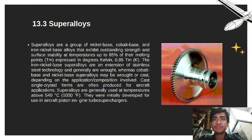Cast single crystal forms are often produced for aircraft applications. Superalloys are generally used at temperatures above 540 degrees Celsius. They were initially developed for use in aircraft piston engine turbo superchargers. Current applications include aircraft gas turbines. There are the combustion chamber, bolts, casing, shaft, exhaust system, cases, blades, fans, burner cans, afterburners, and thrust reversers.